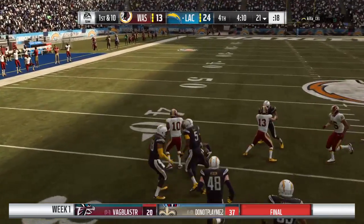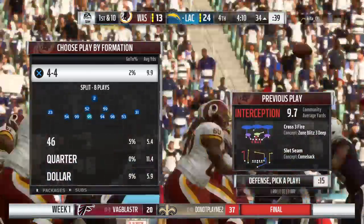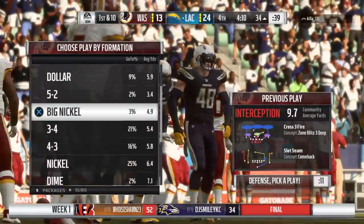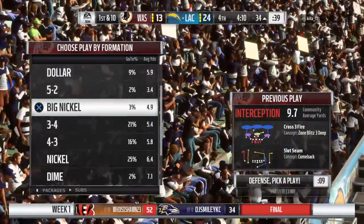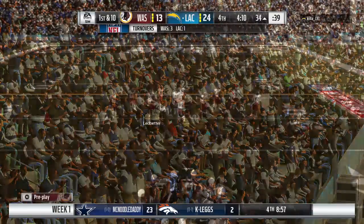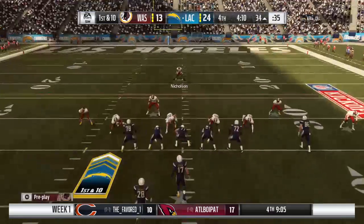And now this is intercepted. My goodness. Desmond King picks it. Partner, we always talk about possessions being at a premium in these games, and now in this situation, throwing an interception here when you have to claw your way back in, that one's going to hurt, and in a big way. From the 34 now, here's 1st and 10. Detroit!